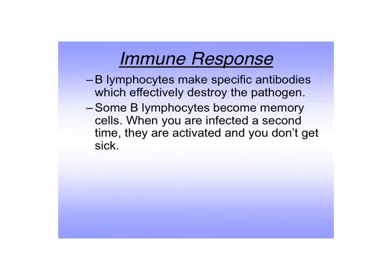Then you have the B lymphocytes, and the B cells make specific antibodies. This is very important, the antibodies. The antibodies are specific proteins that can effectively destroy the pathogen. The antibodies are specific to the antigen. That means they match up with that antigen. They're a matched pair. So these B lymphocytes, these B cells, can go in, recognize, and destroy the pathogen.